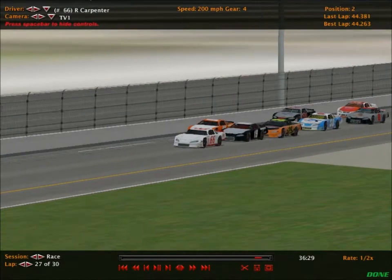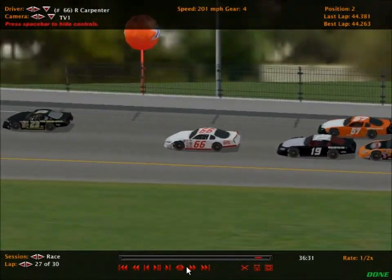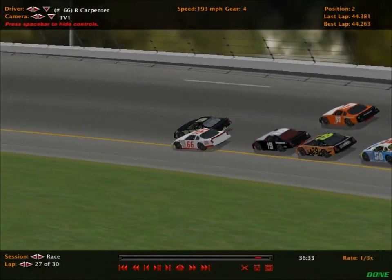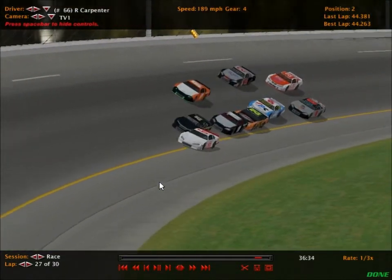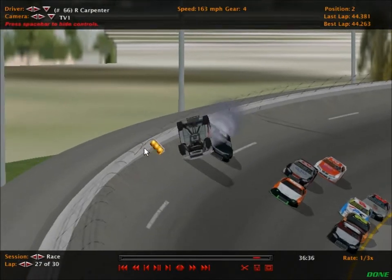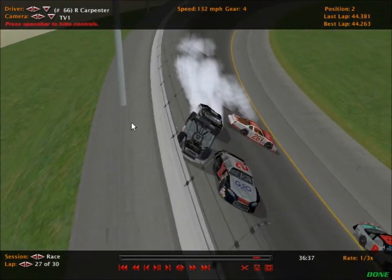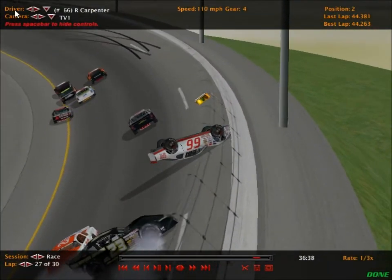You could call that a LePage, sort of. I mean, he just came right down in front of him. That is too bad. Then Carpenter goes back on the apron, and he's going to come back up, and Everest is there then. Oh, and look, that's a vicious hit in the outside wall. There's Michael Walton. Brandon Bain gets some damage. Looks like he'll get a 6th place finish.